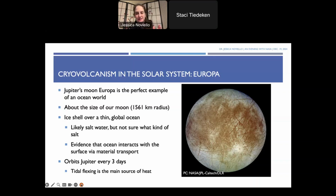Europa is also one of those places where tidal flexing is very important because it orbits Jupiter every 3 days. Jupiter, not quite as fast as Io, but Jupiter is so massive that it's always deforming Europa by about plus or minus 30 meters every orbit. So that's a lot of friction that's generated. We think that's a big part of why the ocean has remained liquid for Europa's entire lifetime.